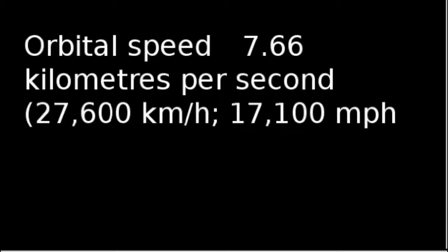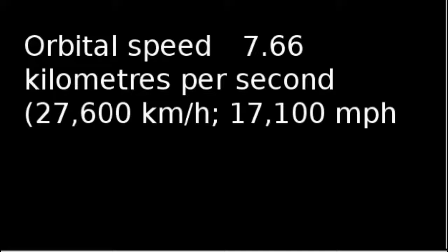Okay, let's talk about inertia now. For all practical purposes, the International Space Station is a rocket that is traveling at a speed of 7.66 kilometers per second, or 27,600 kilometers per hour, 17,100 miles per hour. So it's a rocket that is going fast. So just because you let something go in between your fingers doesn't mean that it's going to just be left behind. If you let the orange go, it's not going to just be left behind by the speed of the rocket, right? Remember, the speed is 27,600 kilometers per hour.